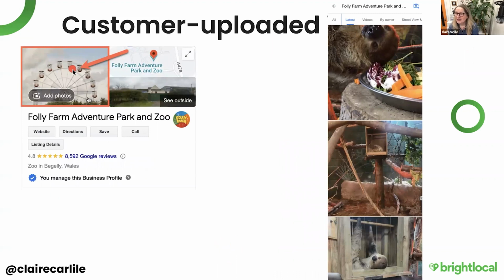So photos is one of those things where anyone can upload a photo and tag it as your business. Is that good? I don't know. You have to go and have a look to see what photos people are uploading to your business profile. Can be good, can be absolutely awful.